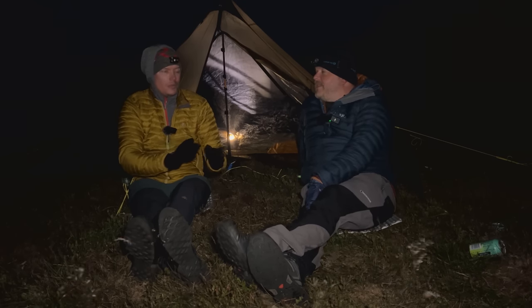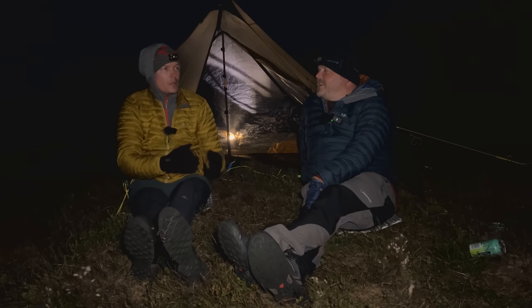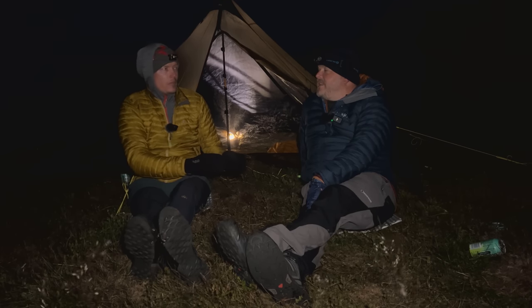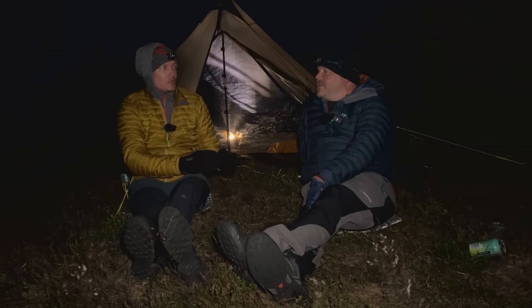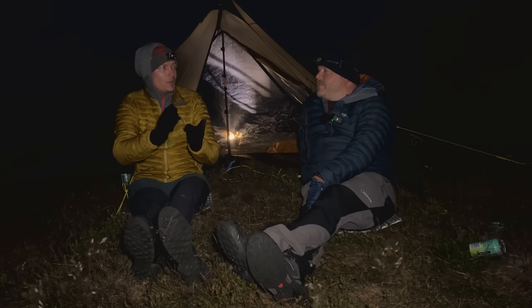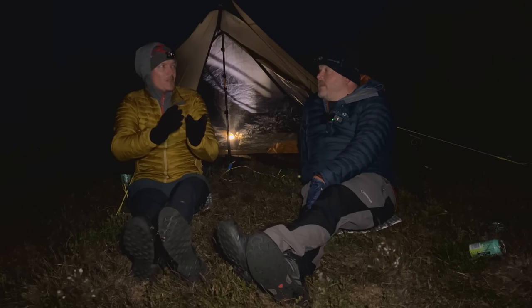You go up a little hill, or you come up here. Yeah. You can have an Elm Compact 1. Yeah. An Elm Compact 2 or a Vango Banshee. You don't need that Hilleberg. Yeah, save yourself 700 quid.